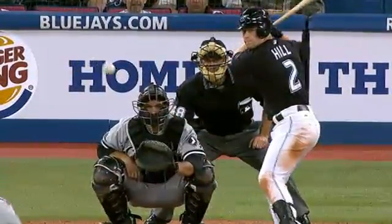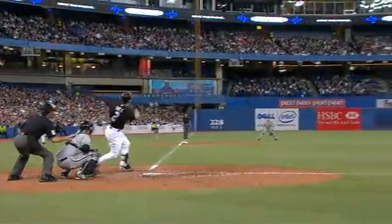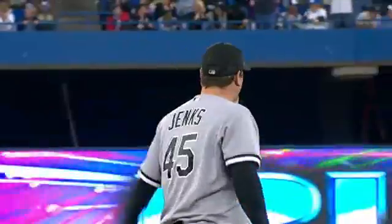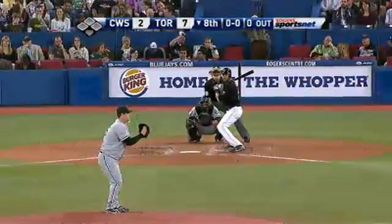Now Aaron Hill, first pitch fastball hitter. He gets something elevated in the zone. Boy, is he just driving the ball out of the ballpark. Base hits, doubles, 11 home runs. My goodness.